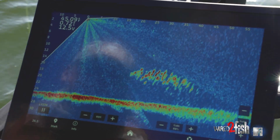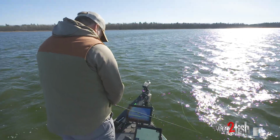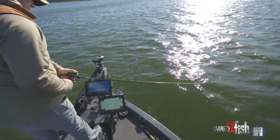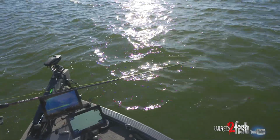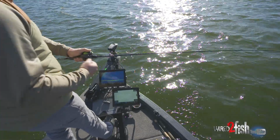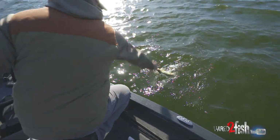Let's see my bait falling right there, right into the school of them. And before you know it, one of them's, yeah, they're already coming up on it. He's got it. Now the trick is to land the fish, but not lose track of my school. So I'm gonna anchor lock here and just hope that they kind of stay put.